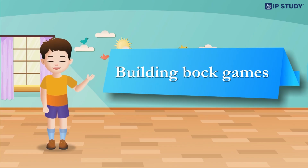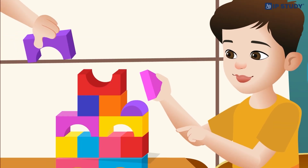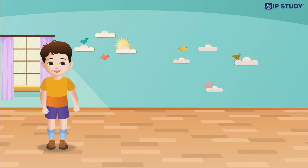Building block games. Building block games encourage creativity and problem solving. Players take turns stacking blocks on top of each other to form different structures.